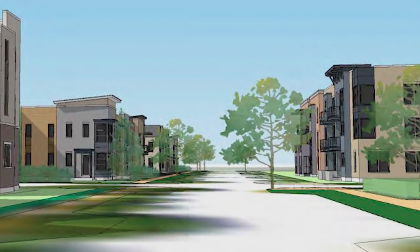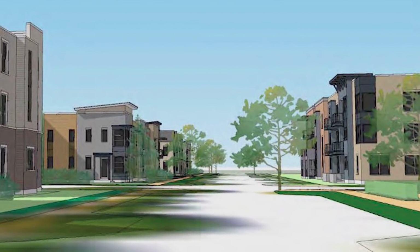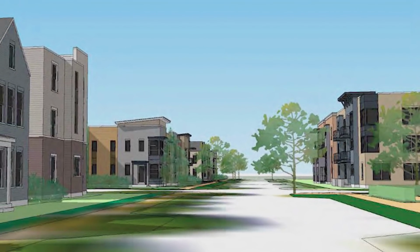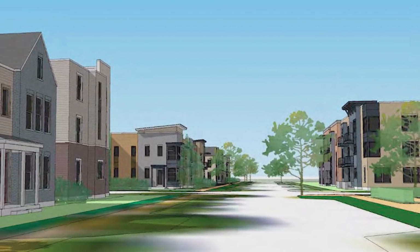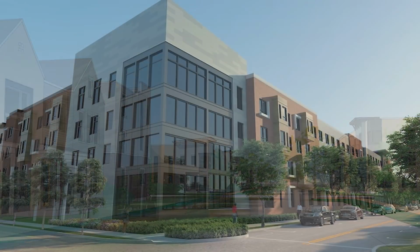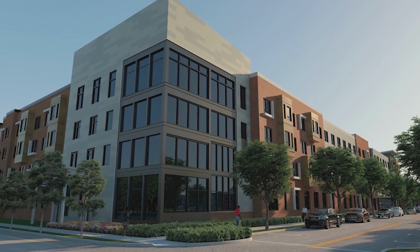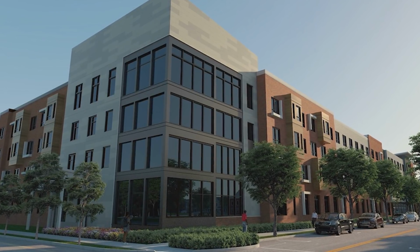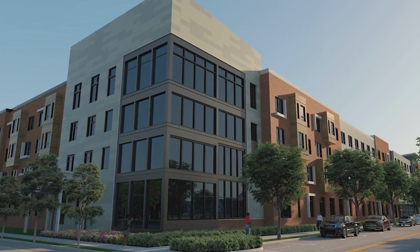So the vision and the dream would be, as you're coming through the Russell neighborhood, you'll start feeling the vibrancy of street-level retail and entertainment. It's not going to be the way it is today. It's going to be very different, so we're hoping folks will embrace the growth and embrace the newness and embrace the new amenities that are going to come along with that.